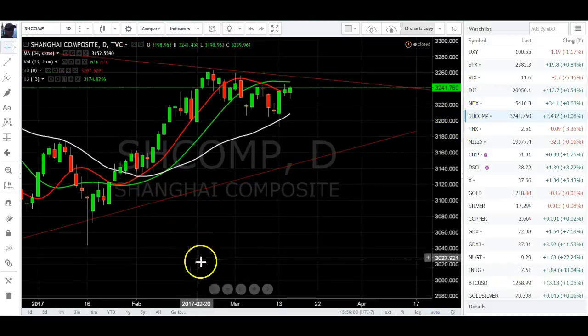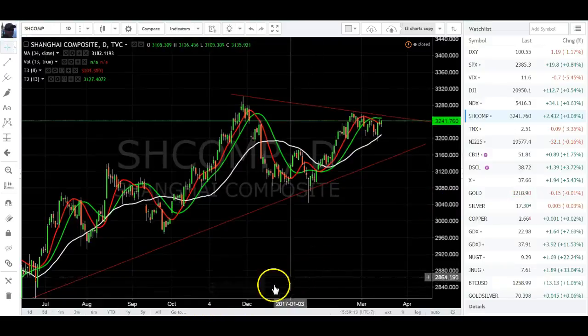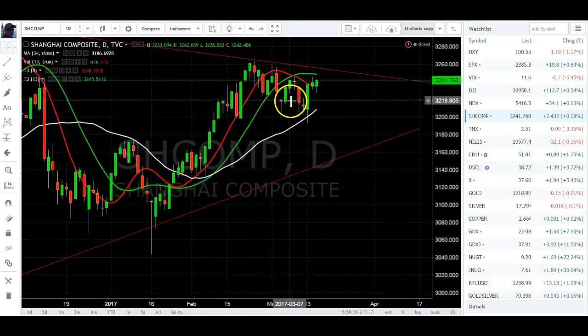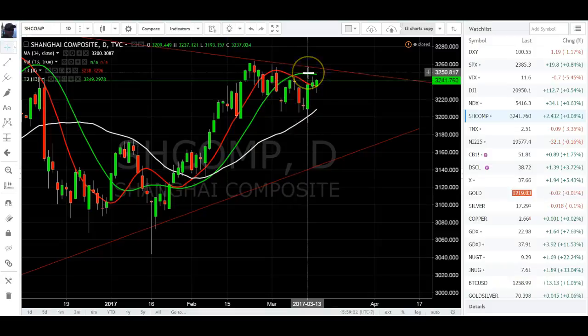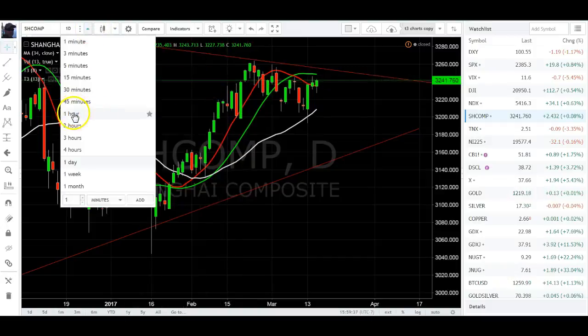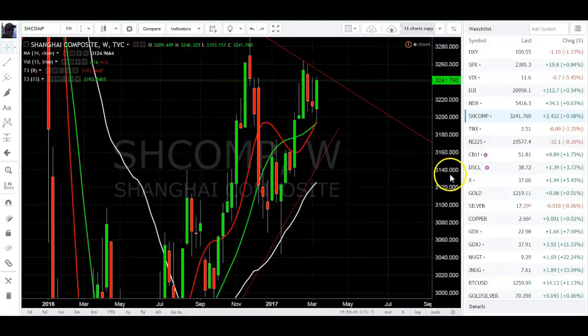Moving on to Shanghai Exchange. It looks like it's building pretty good. It's holding its own. Came back in. Came into support. Got rejected so far, but hanging on to the EMA 8. So closing above previous highs so far. Resistance, holding support. Let's see where we end up on the weekly.